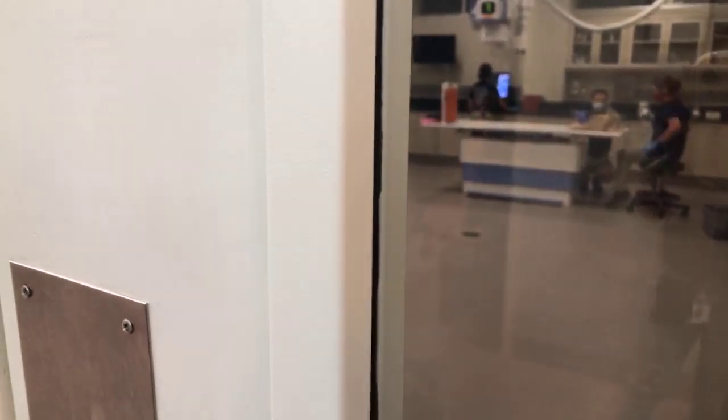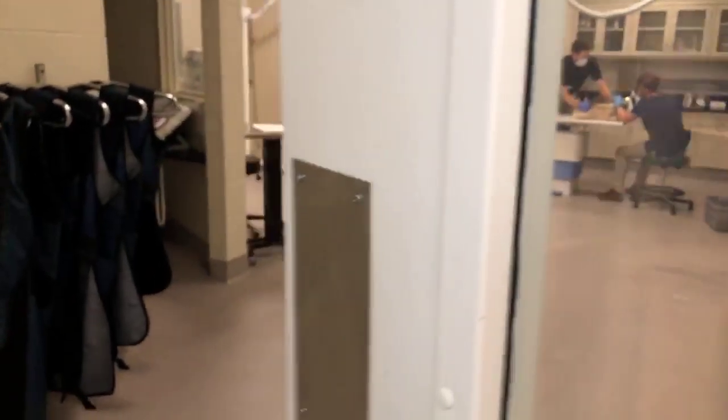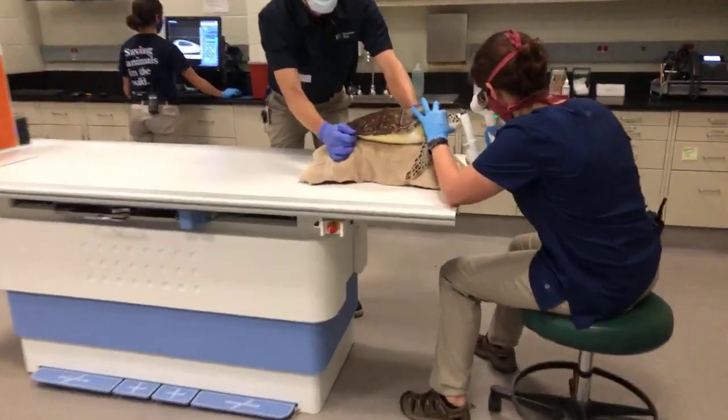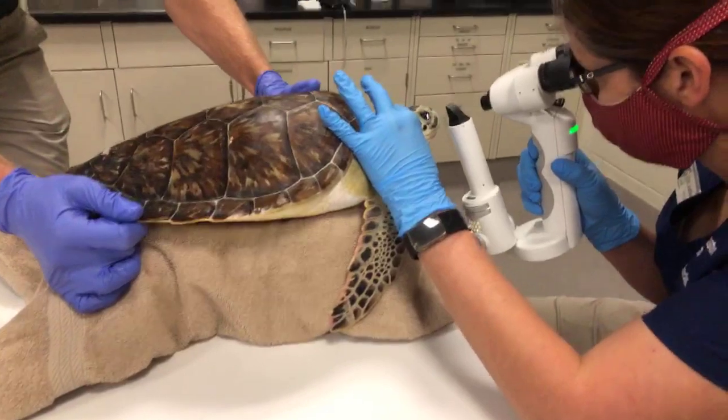Do we know if this is a boy or a girl turtle? We don't know. Sea turtles don't show whether they're male or female until they are almost adult size. And let's skip on and talk about what Dr. Merrow is doing right now.